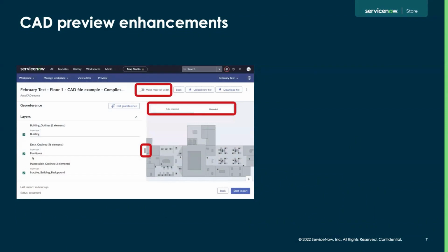So the next feature, I might be back to my studio after that, but I prefer to use slides. We also improved the way we display CAD files. We know CAD files are most of the time complex, and you want to use full screen to display them. So we added the full screen preview of CAD files, and we also extended the preview feature, so it's possible to preview what will be imported before you actually do it.